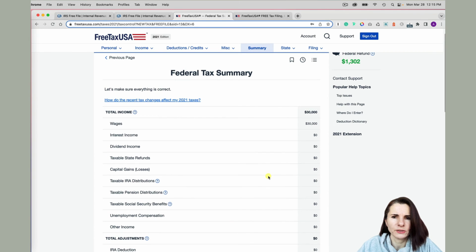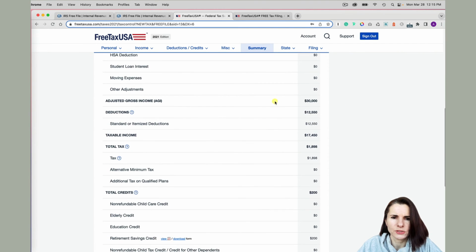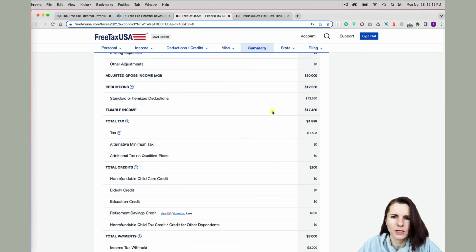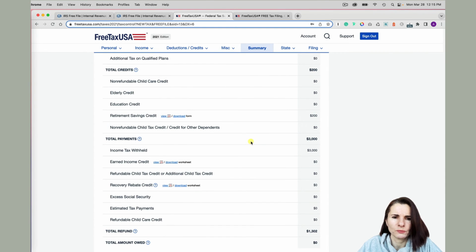So now this is a federal summary. You see at the very top, the summary is showing us income and the adjusted gross income, then the standard deduction subtracted from that to obtain taxable income. And then based on that is how much tax we pay. And then it's saying what credits we qualify for, and then what payments we have made.